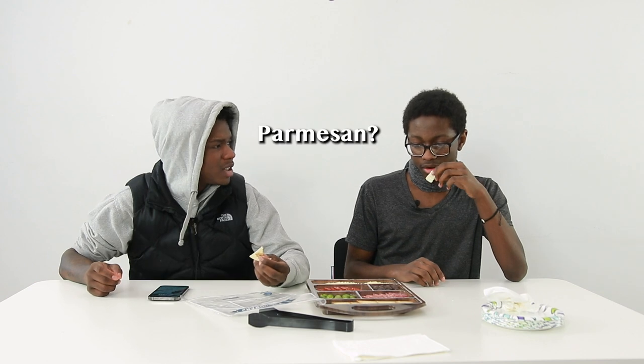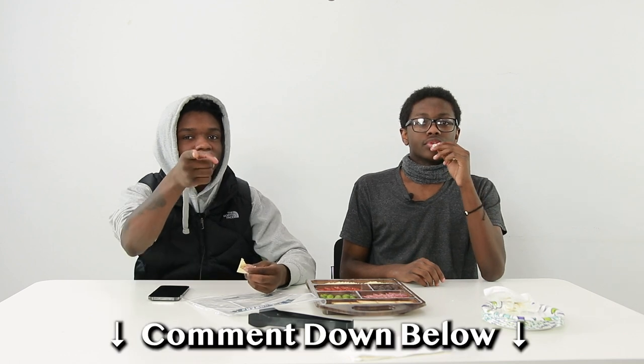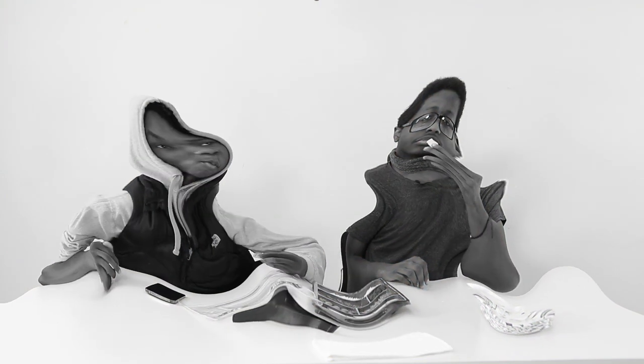What type of cheese is this? It's nasty. Stinky. It's Parmesan? White cheddar cheese, I think it is. Y'all like Parmesan cheese? I don't like Parmesan cheese. Let us know in the comments if you like Parmesan cheese.